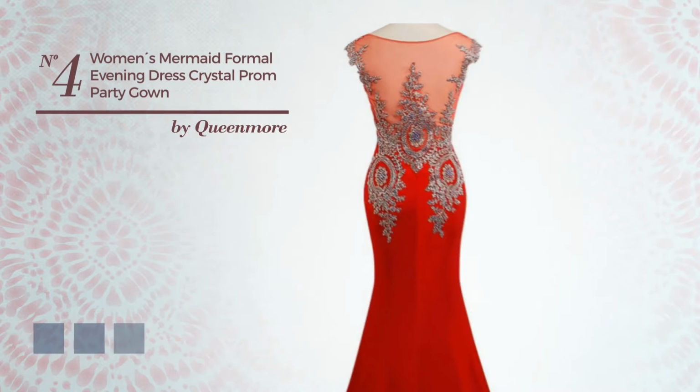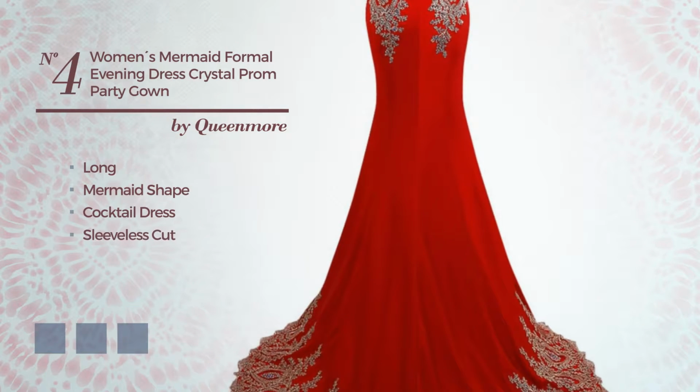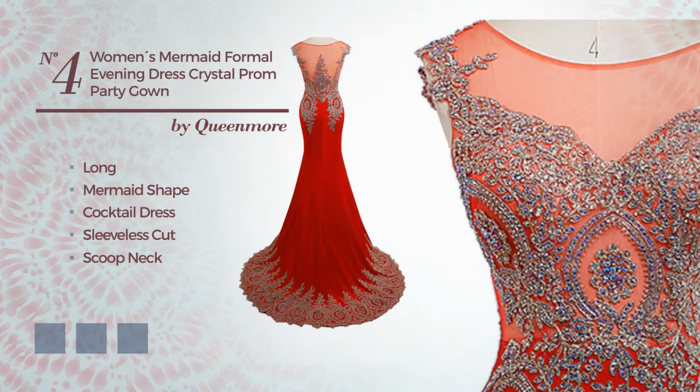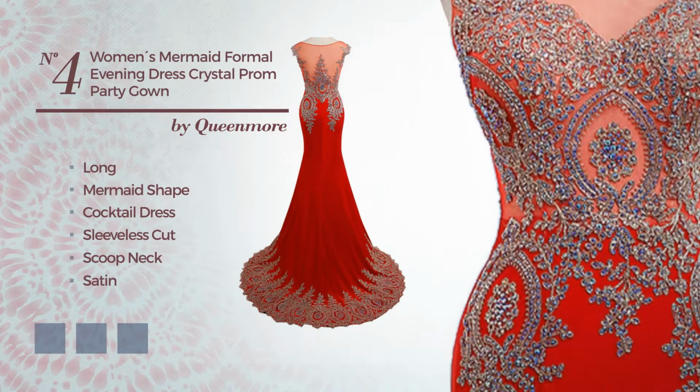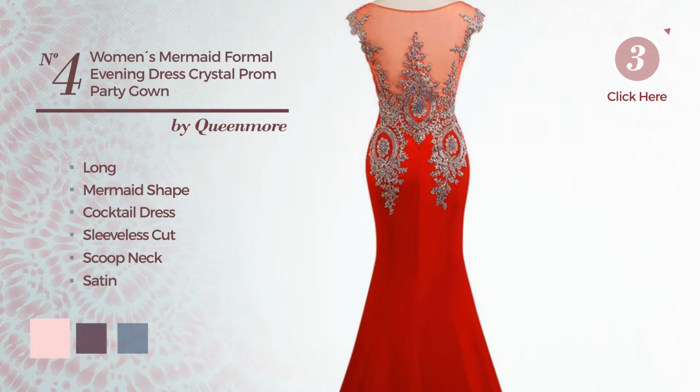Number 4, an elegant long mermaid cocktail dress. Featuring sleeveless cut, with a scoop neck, produced with elastic satin, embellished with beads. Available in 14 color variations, like Blushing Bride, Burgundy and Champagne.